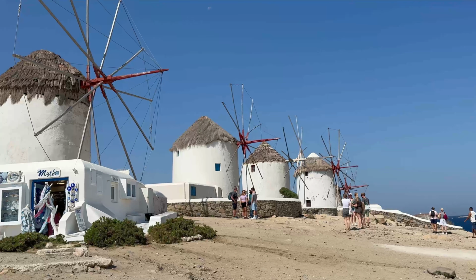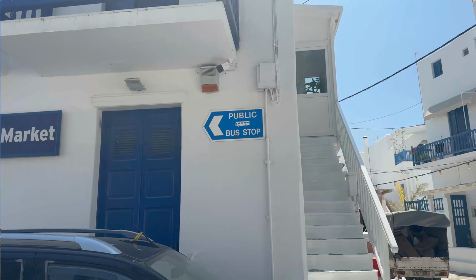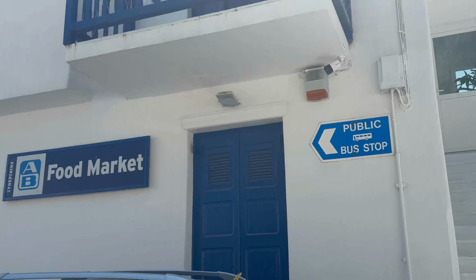All right, I found the windmills on my own, but I cannot find the buses, so it might just be a restaurant and back to the ship today. If you follow the sign that says public bus stop, you're on the right way.